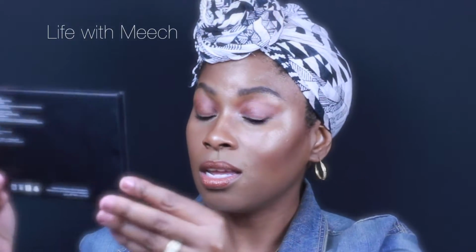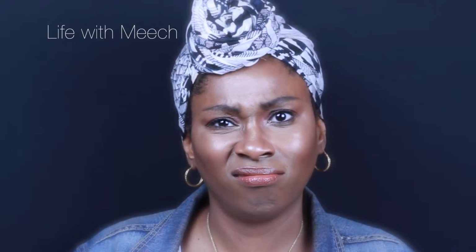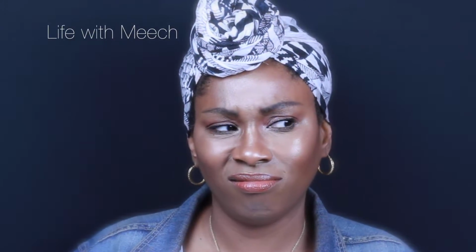But okay, when I first opened it and looked at it, I was like, oh, these colors are beautiful. I mean, it has a mauve in there, burgundy, black, gold. I loved it. But then I started feeling the palette, and I'm like, this is a cheap palette. I think they could have done better than this for this case, for the price we're paying.